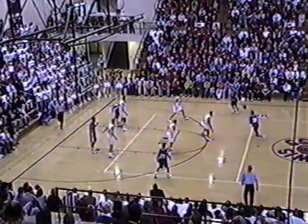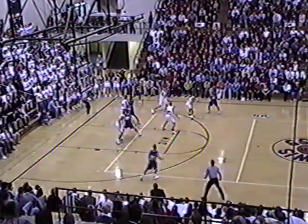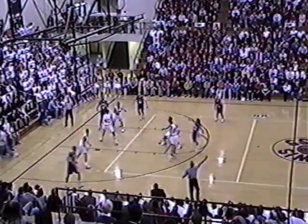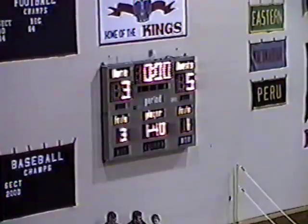So they hold at center court. Now 7 seconds. Here we go. Sherman, high right wing, puts it on the deck with 4. They come left side. Miller, off balance 3. Good! It hits off the 1 minute timeout.